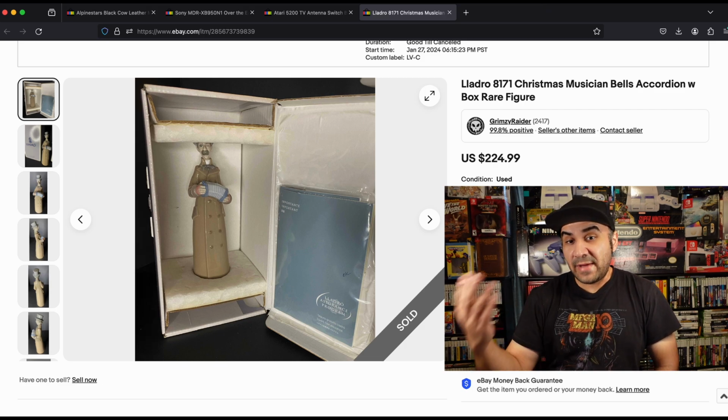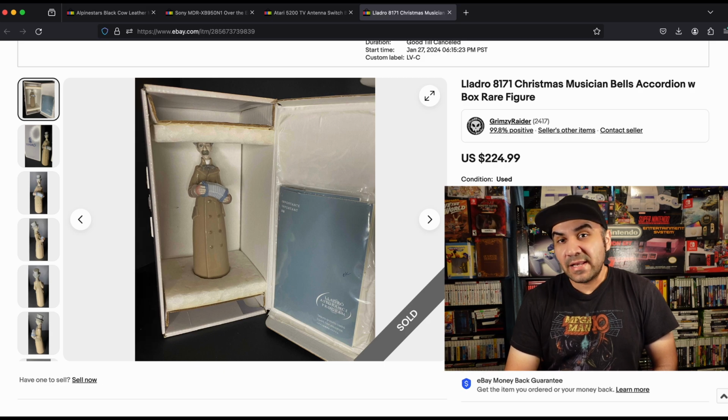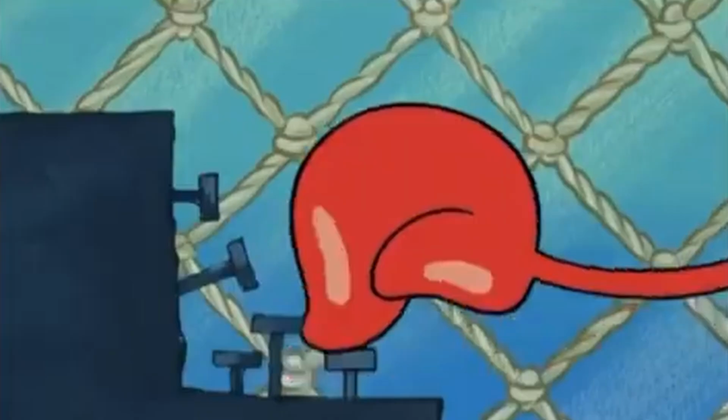They might not sell for what I'm asking, but they will. I know they will eventually sell. Definitely a bolo to keep on the lookout for, especially if they have a box. I'm guessing more often than not they're not going to have the box though.